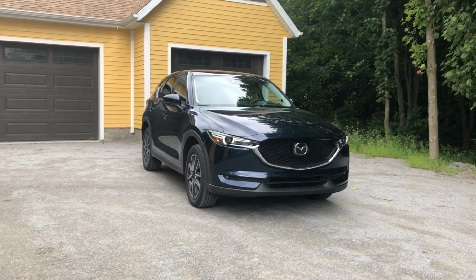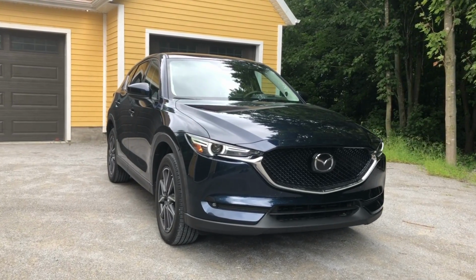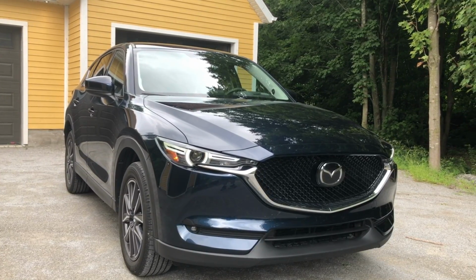Now, again, we haven't experienced this issue, but we have seen a number of posts about it during the winter on, again, those Mazda CX-5 owner groups. So there is that to be concerned about. It does seem to be an issue with this model.